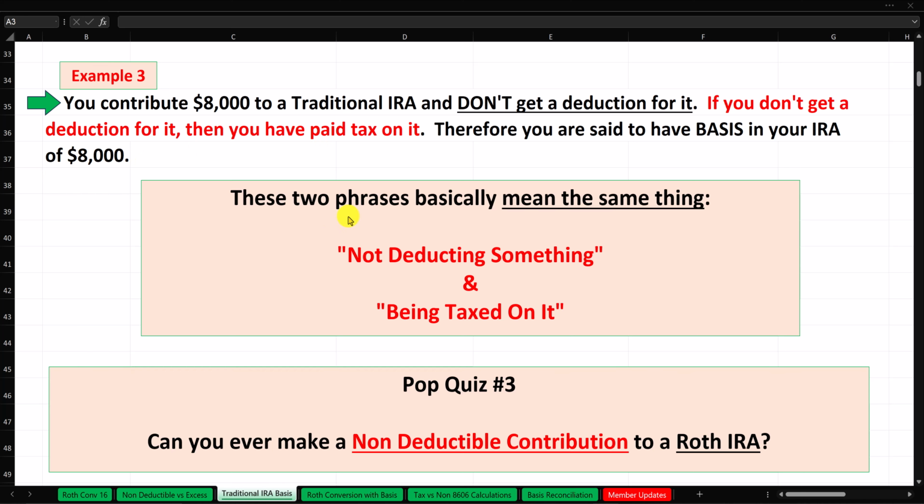Okay, these two phrases basically mean the same thing. Not deducting something is the same thing as being taxed on it. So if you don't get to deduct it, then you have paid tax on it. Therefore, it is after tax, and therefore you have basis in that amount.